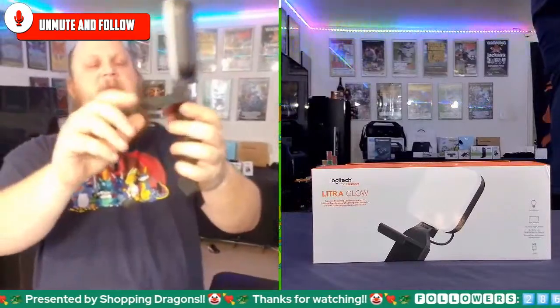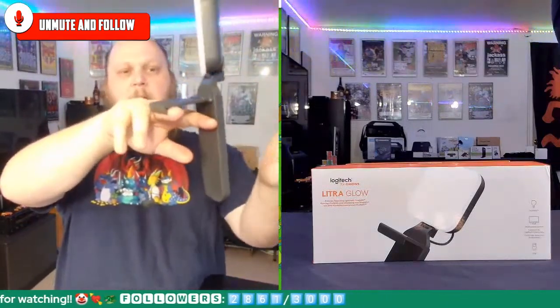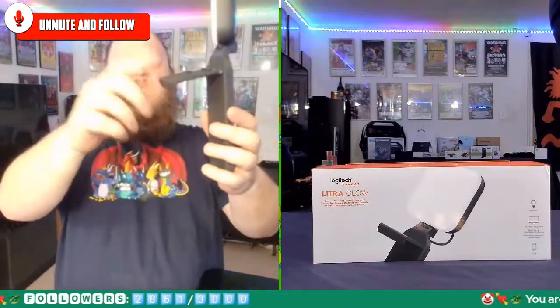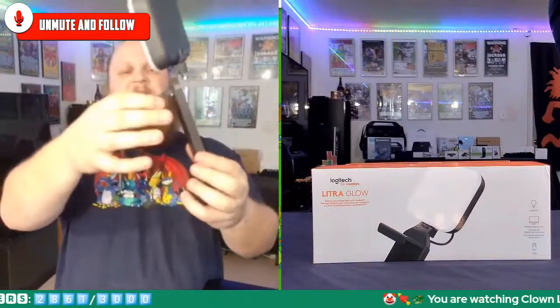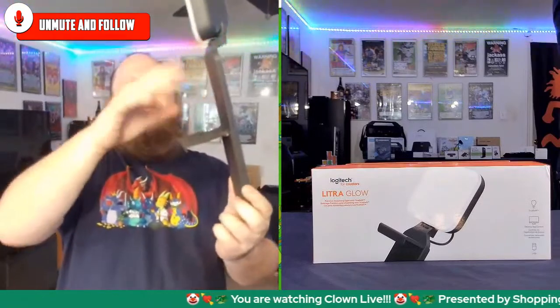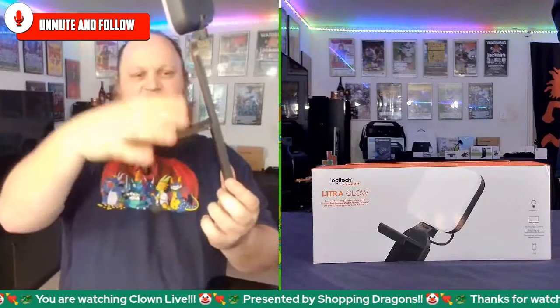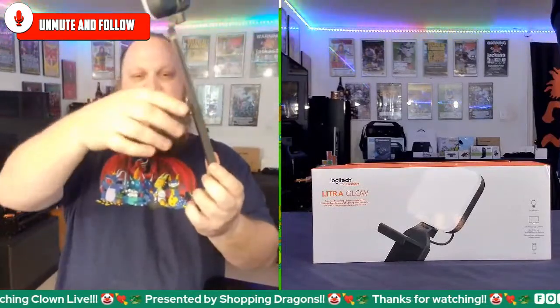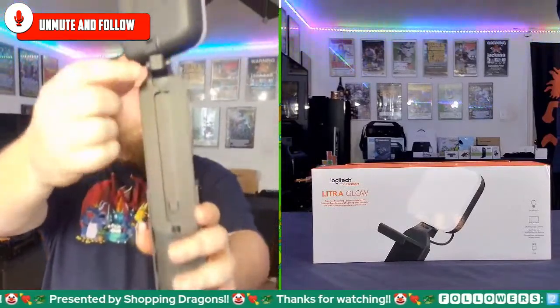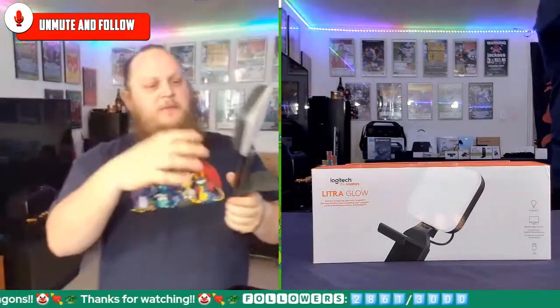And it comes with a monitor mount that is extendable at the top. So if you need to grab onto a wider monitor for whatever reason, you can do that with the Litra Glow. It is easy to extend the Logitech Litra Glow once it is set on the monitor. It also features some cable management in the back, so it's easy to keep your cable clean.